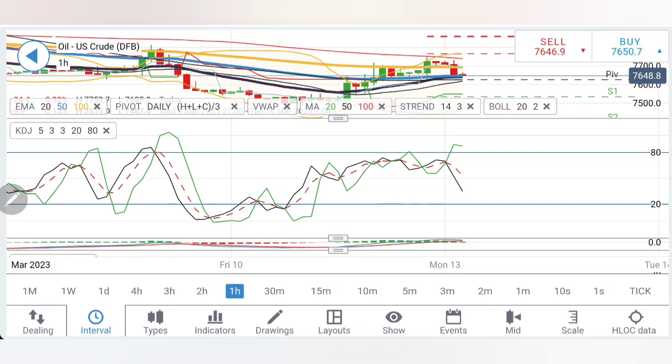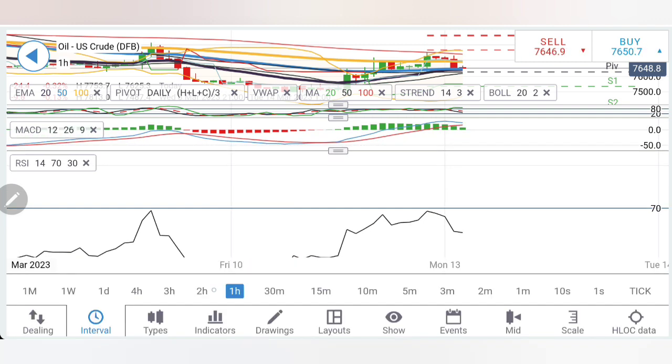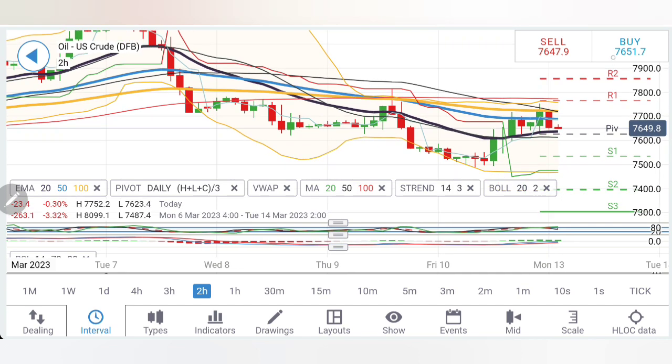pullback here. The stochastic on the hourly charts is looking down. The MACD is trying to converge, a crossover for a sell. RSI is also trying to look down, trading slightly bearish here. Now look at the 2-hour chart.